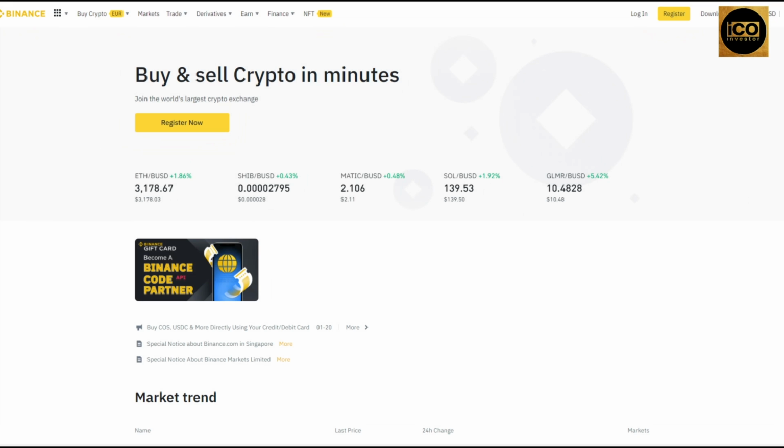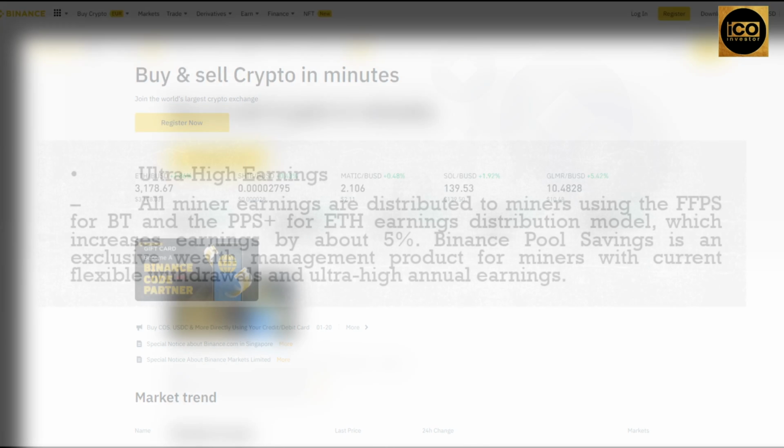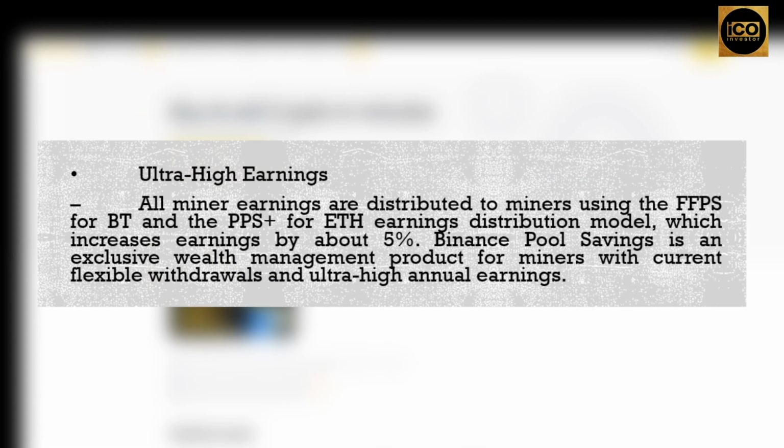There are 4 types of mining pool advantages. Ultra-high earnings. All miner earnings are distributed to miners using the FPPS for BTC and the PPS+ for ETH earnings distribution model, which increases earnings by about 5%. Binance Pool Savings is an exclusive wealth management product for miners with current flexible withdrawals and ultra-high annual earnings.